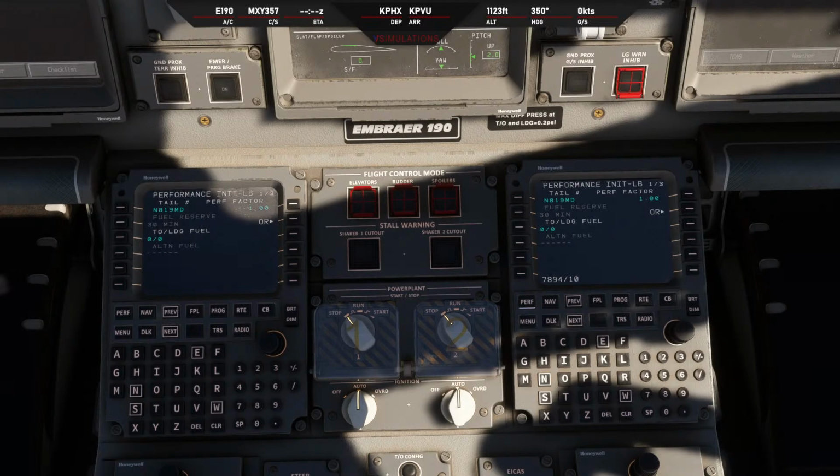Just in from Simple Flying, Embraer 190F conversion conducts maiden flight. Oh, really, Jet Kid? 190 freighter? That's pretty crazy.